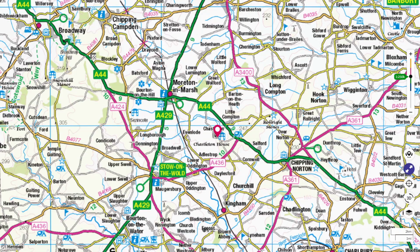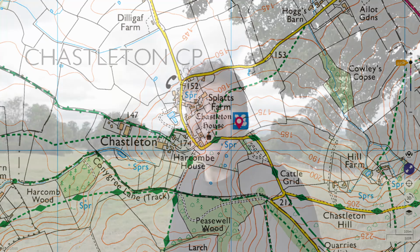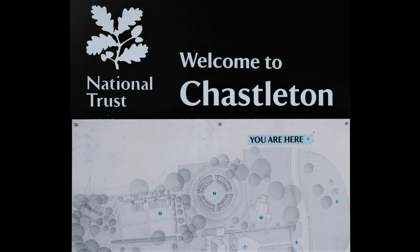Now if you're planning to come here, check the website carefully because it has very restricted opening times. It's only open from, I think, the end of March to the end of October, and only Wednesdays to Sundays, and then only between 2 and 5, a bit like that restricted miniature railway we saw the other day.